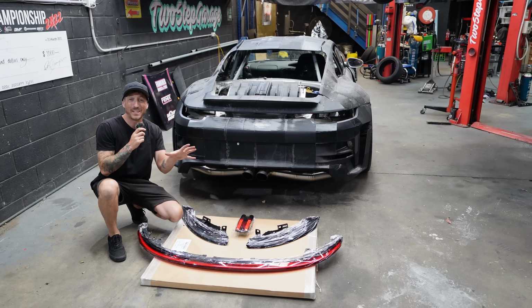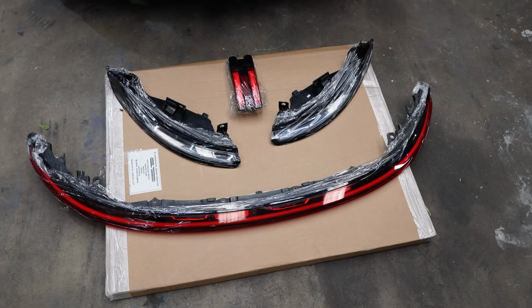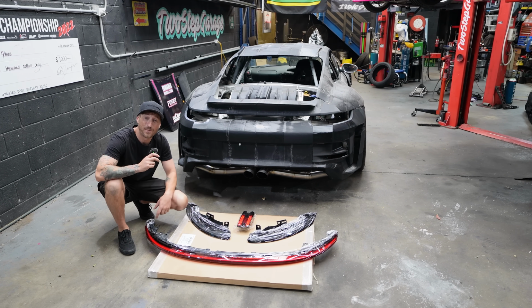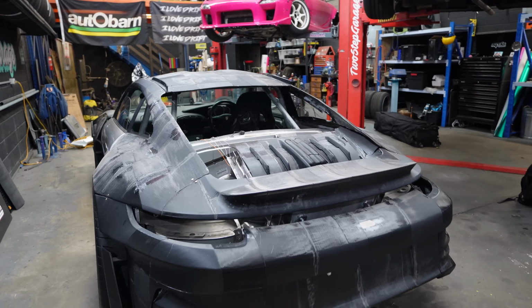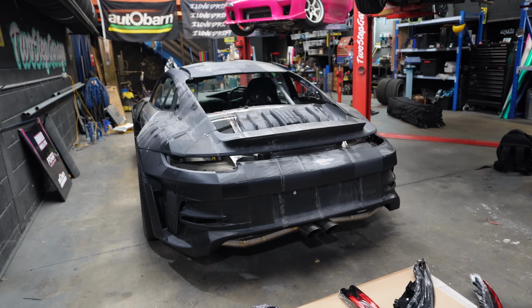One other really exciting thing is not only do we have our taillights here, but in this box are our rear quarter windows and rear window. These came all the way from the UK, from Plastics for Performance, and I've already looked at them. They look absolutely amazing. So in this video, we should be able to fit up our taillights, but also dummy fit the rear windows. So by the end of this video, this car should be looking relatively complete.